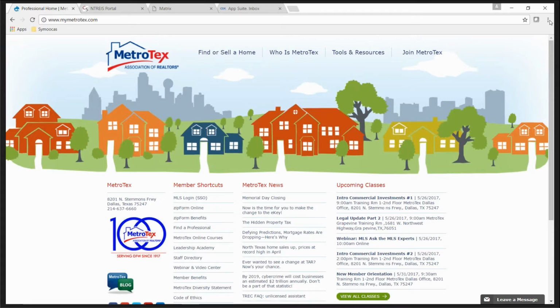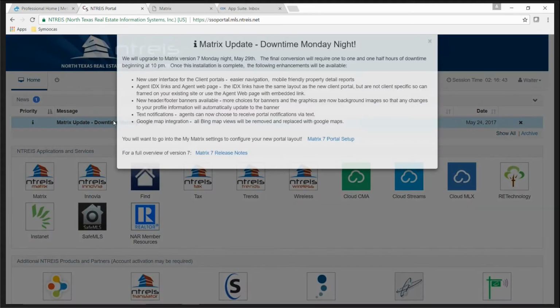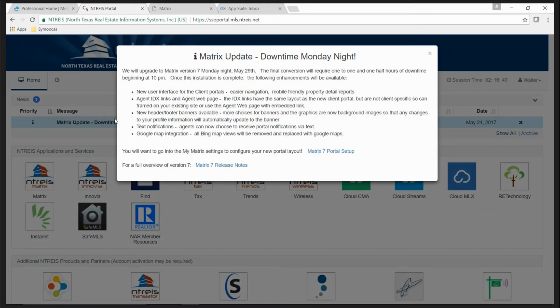First of all, what are we going to talk about, Heather? Well, we're going to talk about some improvements that we have with our new Matrix 7. So if you haven't heard, this is coming down the pipeline. It starts May 30th, which is next Tuesday. Now, WJ is pointing out the little message that you'll see on your portal when you get in there, but I'm going to highlight some of the really cool features that are coming down.